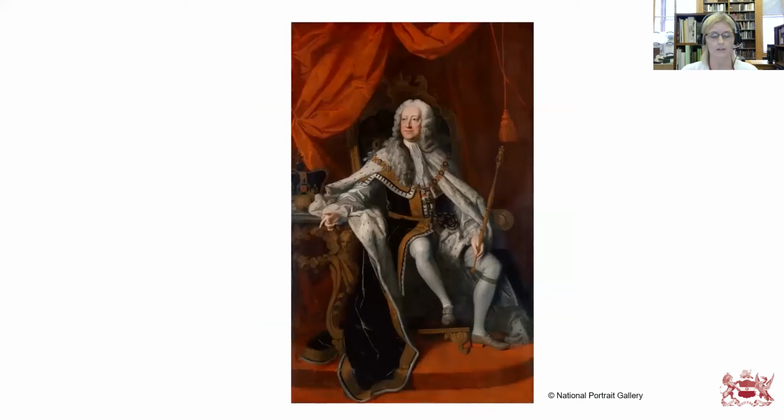Just a year after writing this pamphlet, following the death of Sir Hans Sloane, Nicholls was appointed one of the royal physicians to George II, whose portrait you can see here. And Nicholls attended him until his death in 1760.